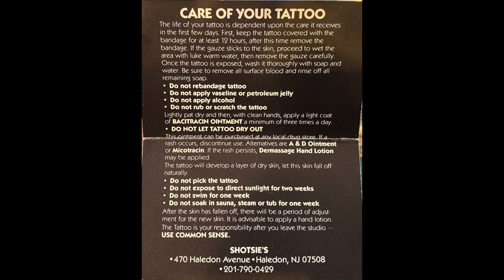This is actually his healing instructions, and it's a double-sided. I love these double-sided. They look so cool. And then on the front of it, it says Shotzi's Tattoos on a champagne bottle. I'll get you way better shots of those. These are pretty awesome. Now, Shotzi's still with us, thank God.